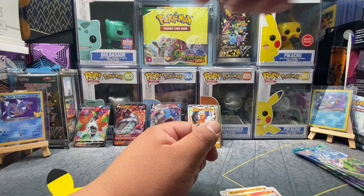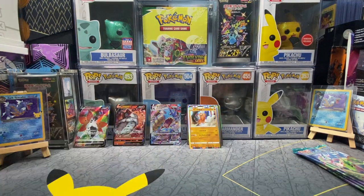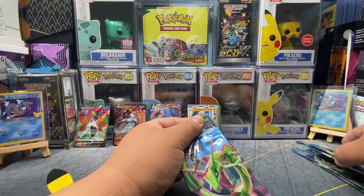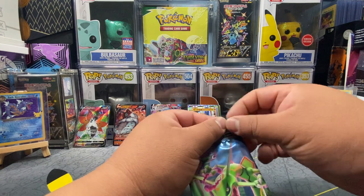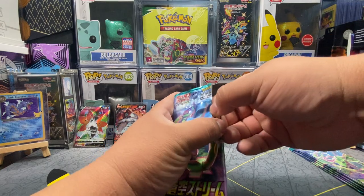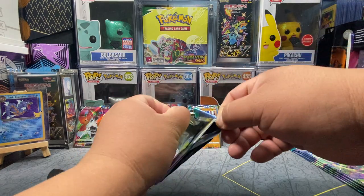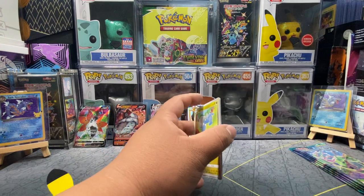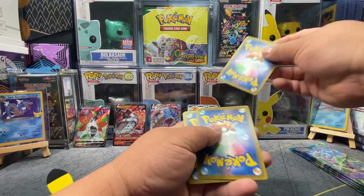I don't know. What do you guys think? Is that Volcarona? I think that is Volcarona. Let me know down in the comments if that is Volcarona. Alright, we have four more packs after this one. I see something in this one. I wonder what it is.